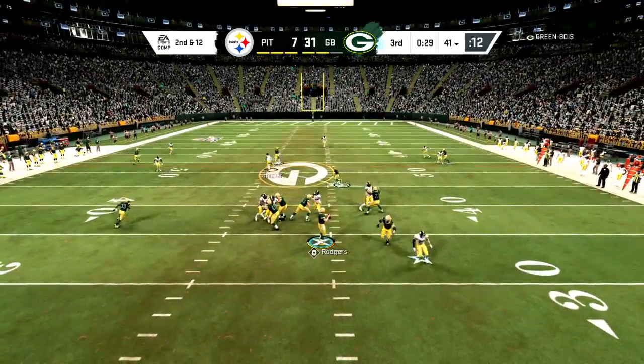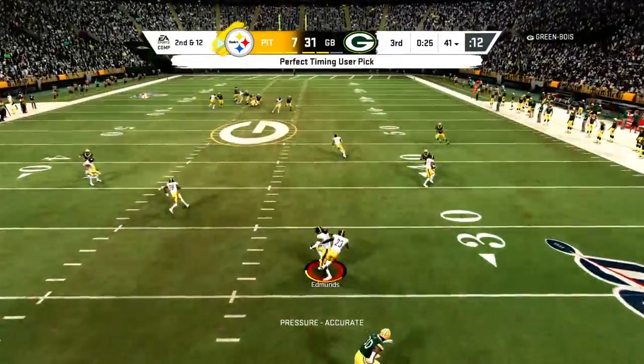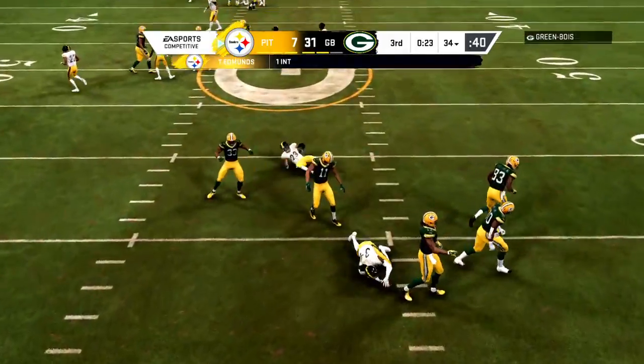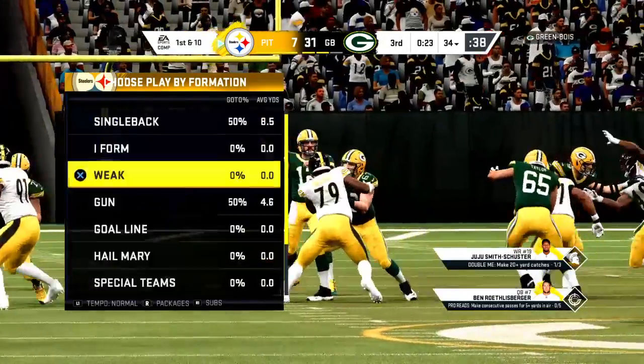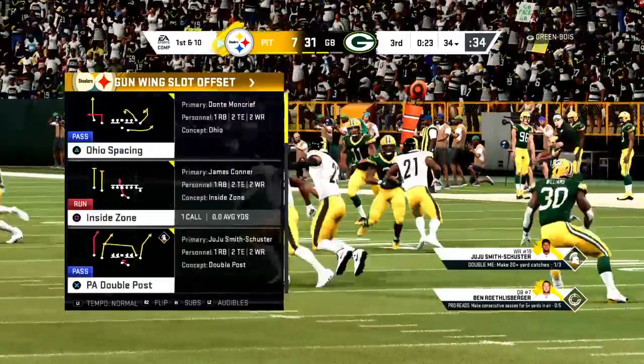On 2nd and 12, Rodgers, he's airing it out for Whip, and he fires one that's intercepted. The safety, Terrell Edmonds, picks it, and the return will be stopped at the 34-yard line. But they needed a break. They needed to make a play here in the third quarter.